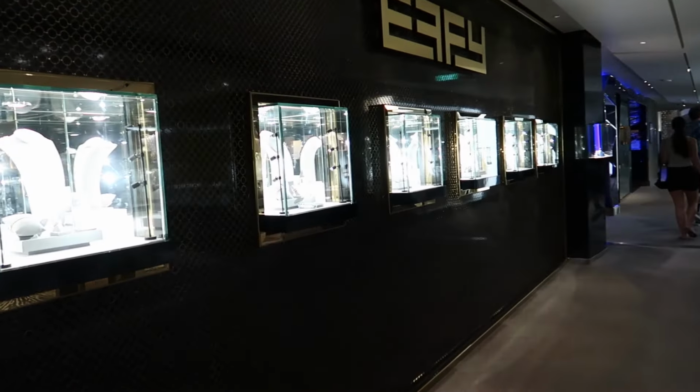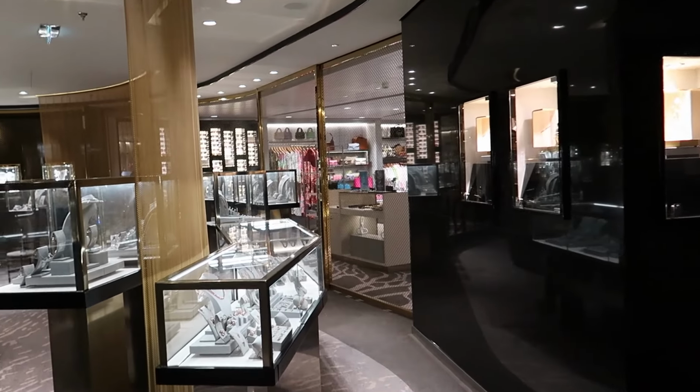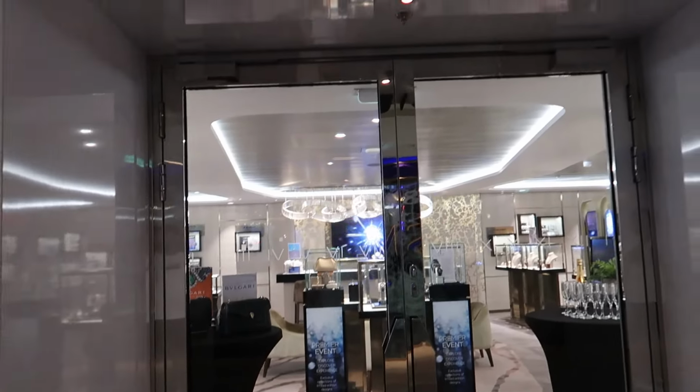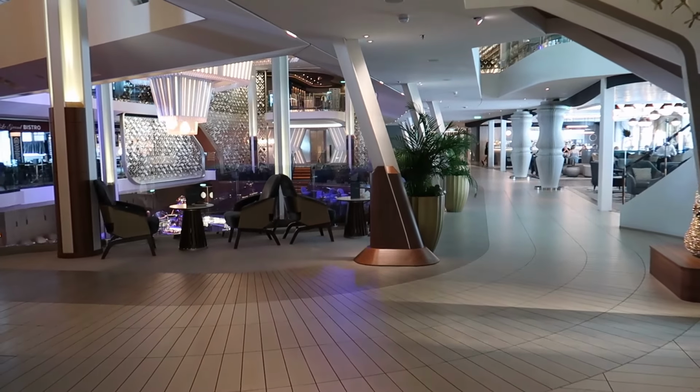So we passed by some more shops here. And of course over here, lots of display cases with all kinds of different jewelries here. So we've got another shop here called Time Is Now. And that's another jewelry shop. And that brings us into the Grand Plaza area.